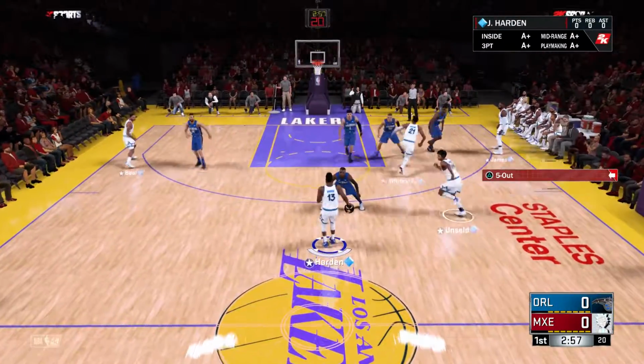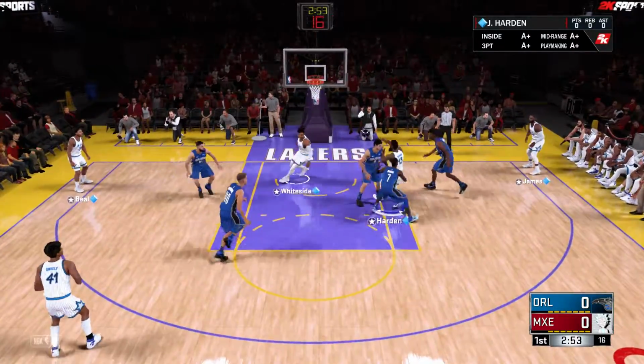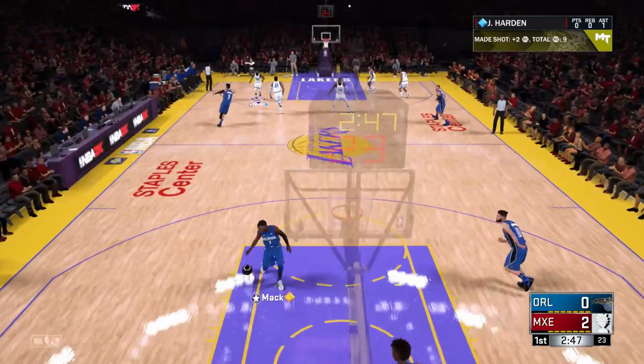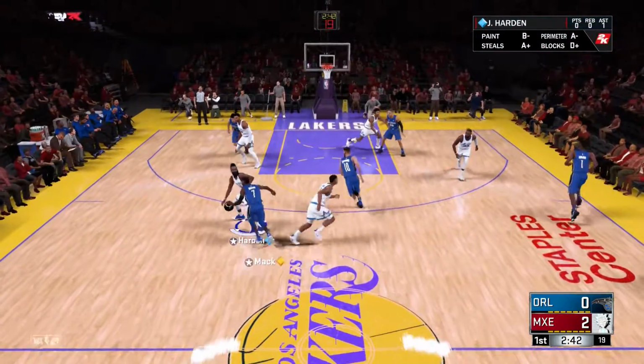Now the starting group for Orlando. Isaac out there with Aaron Gordon, and it's Vucevic. Then it's Evan Fournier, and it's Mack in at the point. You gotta love his aggressiveness to finish inside. Well, his leaping ability gives him a great advantage.